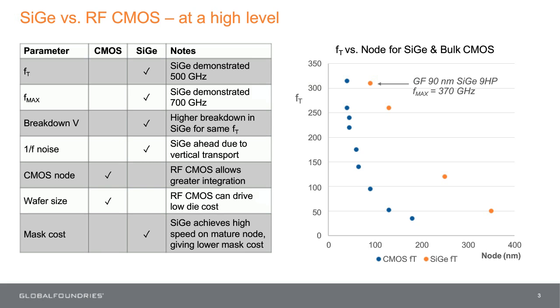Next is 1 over F noise, which is going to turn up in a couple of the applications I talk to as a key differentiator for silicon germanium, where again, just simply through the physics of these devices, you get something like 100x better 1 over F noise than you will from CMOS, and that's pretty much any CMOS technology. So that's a major differentiator in some of the applications I talk about as I go forward.